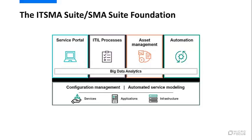The IT Service Management Automation Suite, soon to be known as the Service Management Automation Suite, brings together an entry point for all users, follows ITIL processes, includes asset management, and state-of-the-art automation. It is built on a big data analytics platform, which allows for smart analytics to be used in all phases of the processes. Behind the scenes, it uses configuration management and automated service modeling for services, applications, and infrastructure discovery.